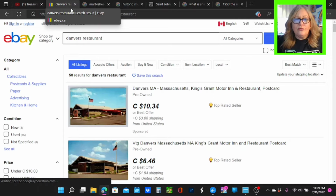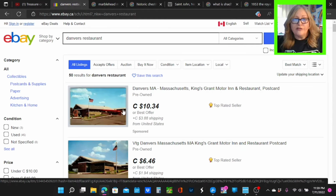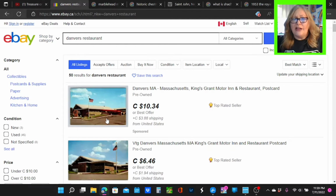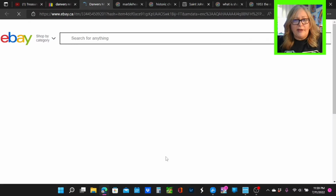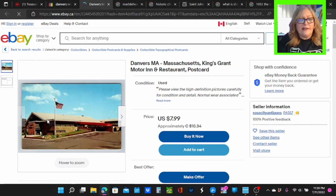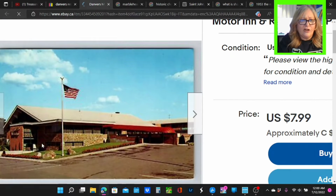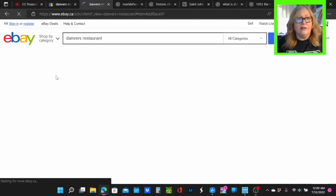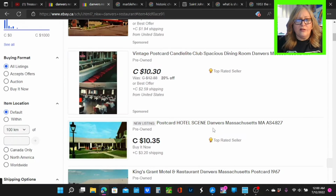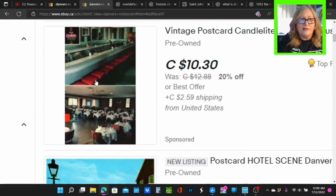They went to a restaurant called Danvers Restaurant, and I was able to find some old postcards of it, which I thought was interesting. So let's see. I'm on this. It took me to eBay. So let's see here. Here's what the outside of it looks like a hotel, but I assume, let's see if the restaurant was there before the hotel. I don't know. Let's look here. Here we go. Danvers, Massachusetts.